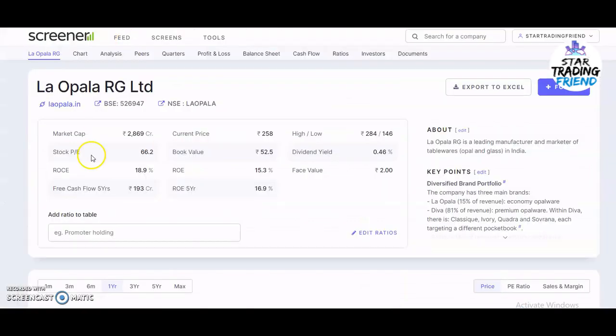Let us move to the fundamental analysis for this stock. You can see the market capitalization for this stock is around 2869 crores, and the stock P/E is 66.2, and ROCE is 18.9%, and the free cash flow for 5 years is 193 crores, and ROE for 5 years is 16.9. And the dividend yield is 0.46. About this stock, it is a leading manufacturer and marketer of tableware, opal and glass in India. So this is all they do in this company, the manufacturing of these products.